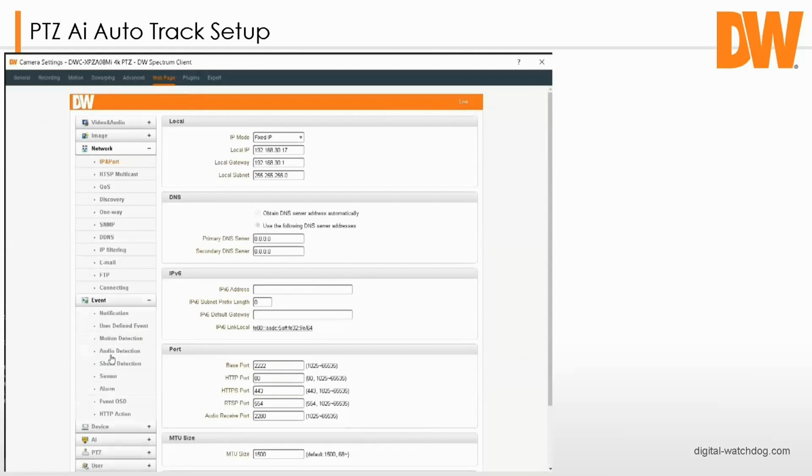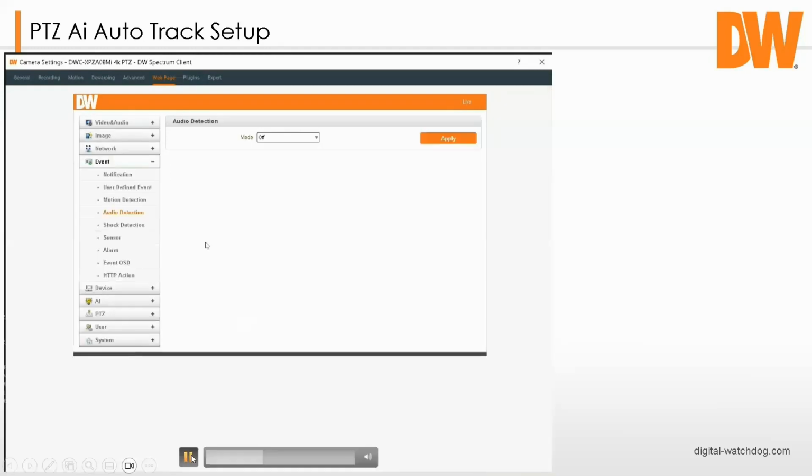And your event menu actually has motion detection. It's got audio detection built into it. And shock detection allows you to go in, and if there is an impact at the camera or nearby the camera, it can also send out an alert. And the audio detection the same way. Maybe it's always noisy there at this location. And when there's no noise, it can create an alert. Or if a loud noise comes in, it can create alerts.